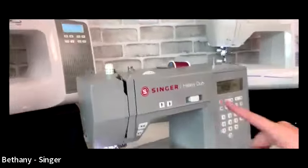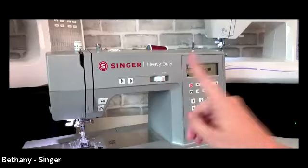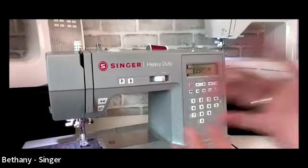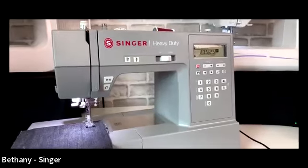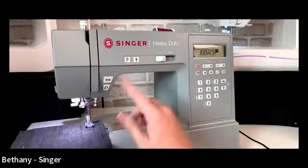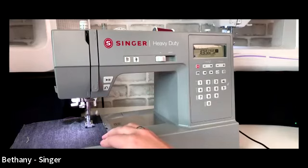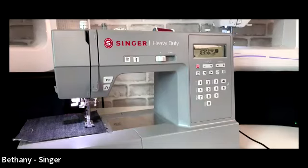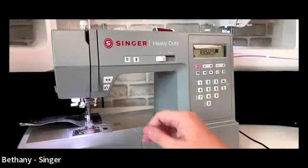All right, so we talked about speed control. I feel like that's the first one that people need to get familiar with when they have a computerized machine. We want to slow it down. So let me just stitch out real quick and show you what that sounds like. I hope you can hear it. Sometimes my microphone will mute the machine, but you can at least see the speed difference. So I'm going to turn it all the way down. I'm hitting the foot control on the floor as hard as I can, like my foot is all the way down. And that's as fast as it's going to go, because I have it at the lowest setting. Nice and steady. You can't run away from me.